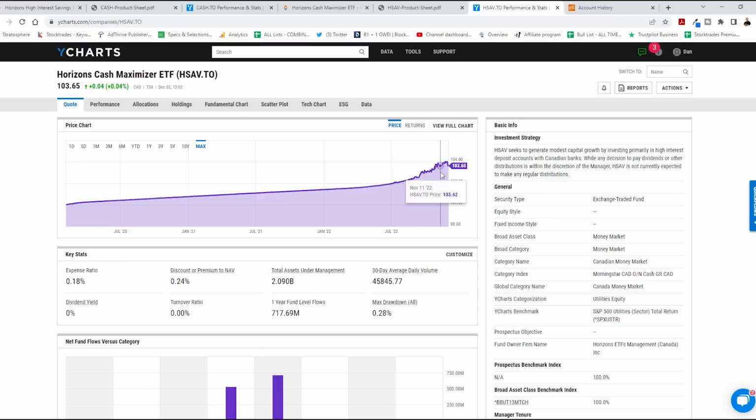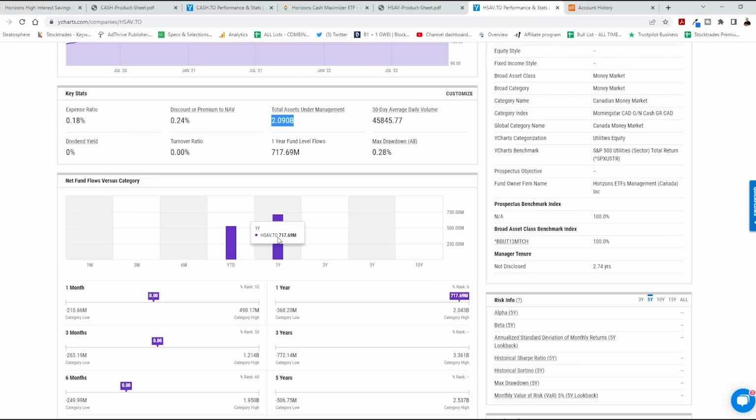And we can see with this, the expense ratio is a bit higher at 0.18, so you will pay a bit more in order to have access to this fund. And we can see that in total assets under management, this fund is twice the size of CASH, primarily because it's older, but also just because it is more tax efficient. If we go down to the 1-year inflows, we can see that almost one third of this fund's assets under management have come in the last year. And that is because these funds are becoming insanely popular because of the rising interest rates.